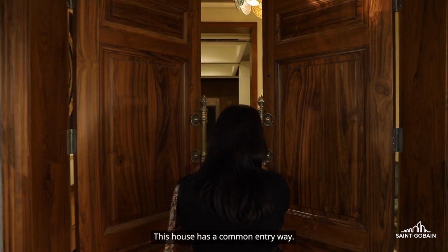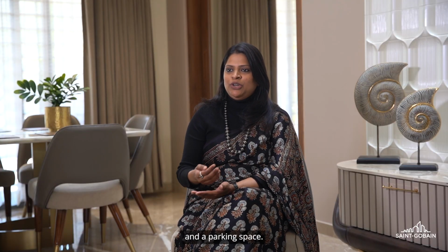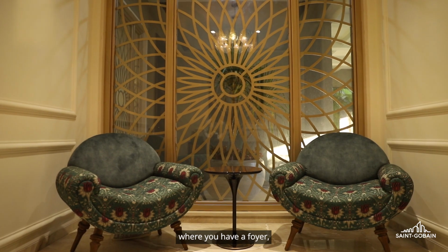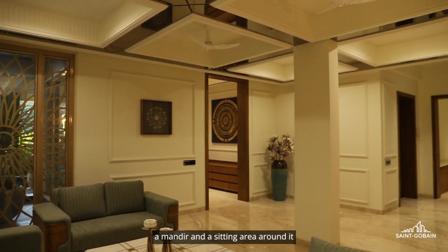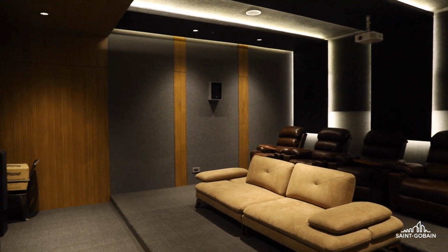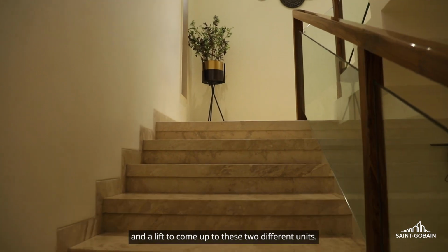This house has a common entryway. It passes through a covered garden space and a parking space. You come up to a ground floor level where you have a foyer, a mandir and a sitting area around it, and a home theatre. Then you take a common stairway and a lift to come up to these two different units.